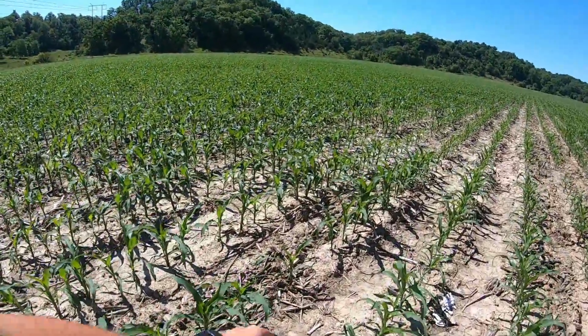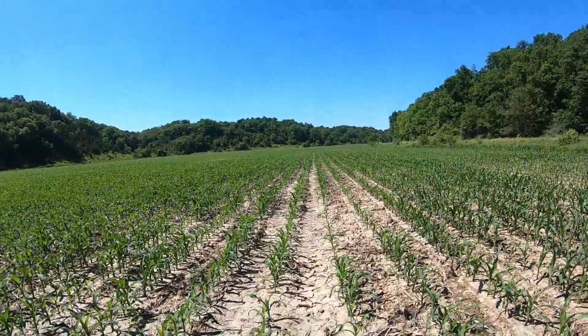Spacing is good. There's a couple skips and doubles, but you'll have that with a conventional planter. But what I care about is I'm a sprayer guy. I run our sprayer for the most part, and it is clean. That's what I like to see.